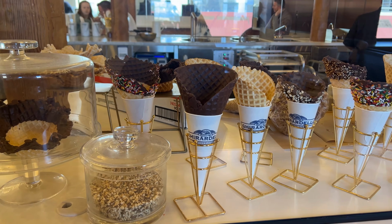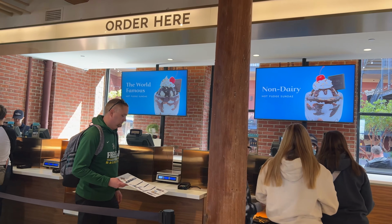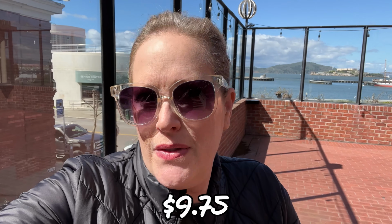We've done a lot today, and I thought I'd end with some ice cream at Ghirardelli Square, and let me just tell you, be prepared. San Francisco is really pricey. So I just got one scoop of mint ice cream with fudge, and it was $9.75. I'll put on here how much it is. But I mean, I love San Francisco. I can't wait to bring the kids here. But great way to end the day.